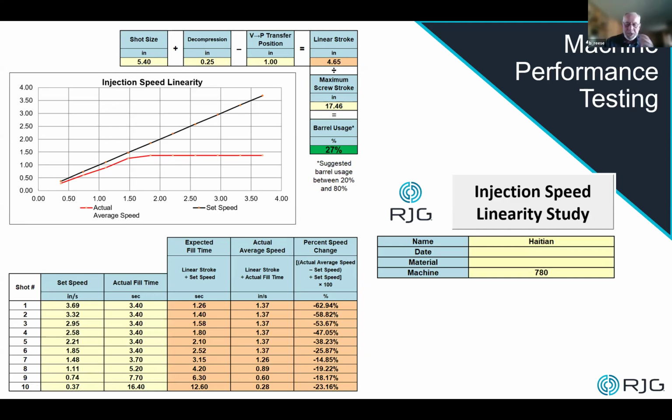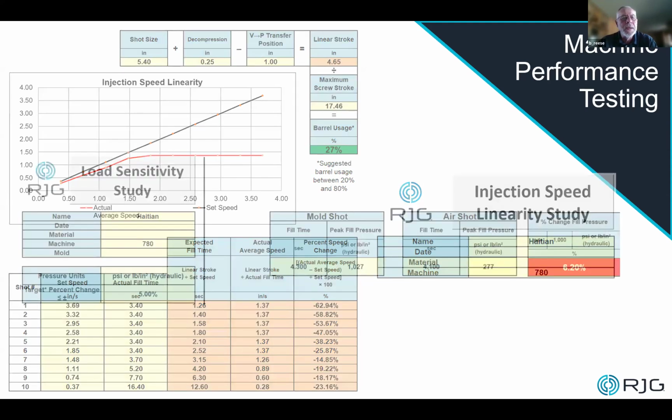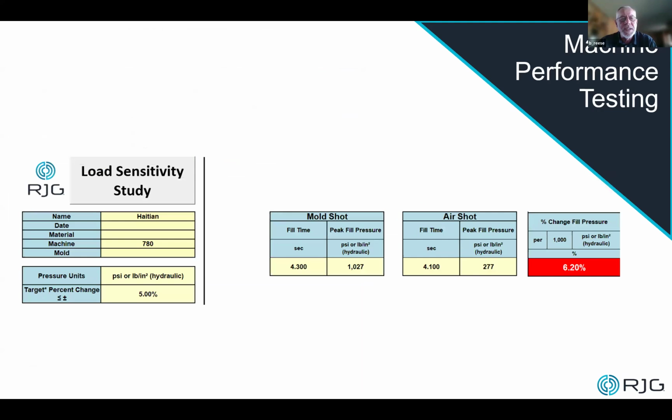So this is one of the machine performance tests that we do, called injection speed linearity. This is the load sensitivity study, and it's a very simple test. What we're going to do is shoot plastic into the mold, and record how much pressure it takes to shoot that plastic in the mold and what the fill time is. And then we're going to make an air shot, and record the pressure that it takes to make an air shot and the fill time.